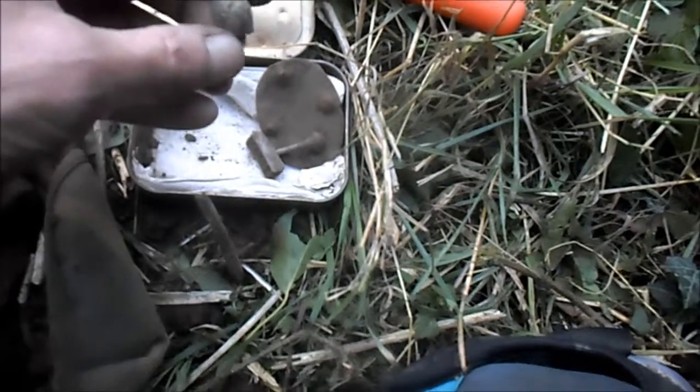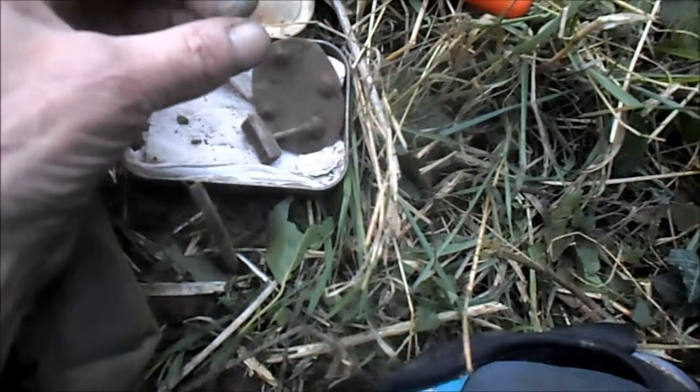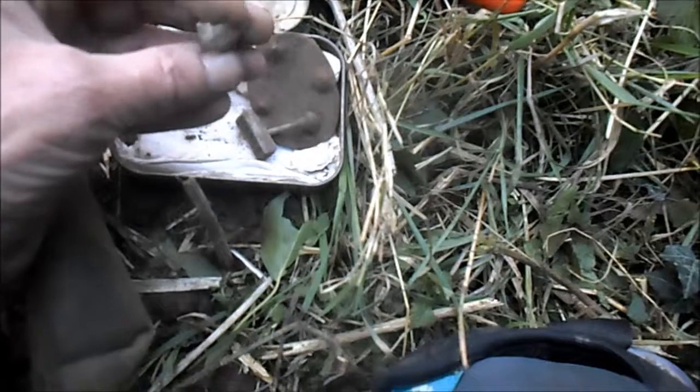And this, don't know what it is, it's part of something, but it's got decoration all round one end, so I'll clean it up and have a look at it. No doubt that'll be binned anyway.